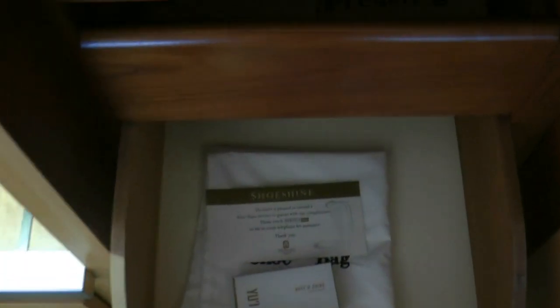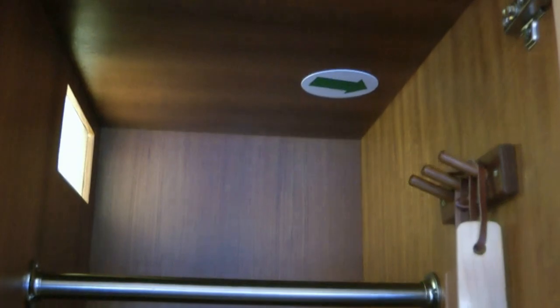Here is the wardrobe area, including the laundry, dry cleaning facilities, the shoe shine. And there's the in-room torch light in case it's necessary. There's an empty storage area, I suppose. And that's a big storage area there.